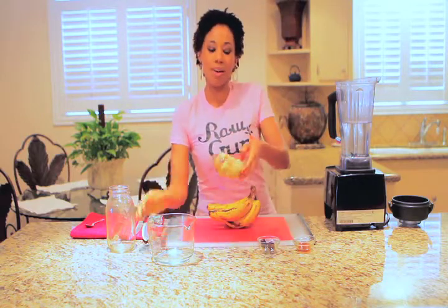And I have here some frozen ripe brown spotted bananas. We have 2 cups of them. And I love bananas because not only are they high in potassium, but they're wonderful and full of fiber. And they're awesome for those who have anemia because they're full of iron.